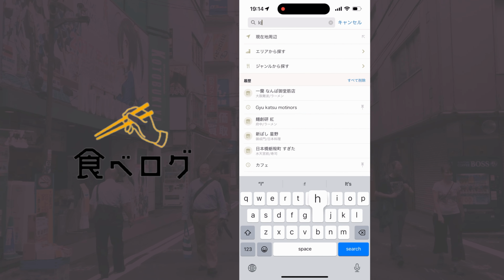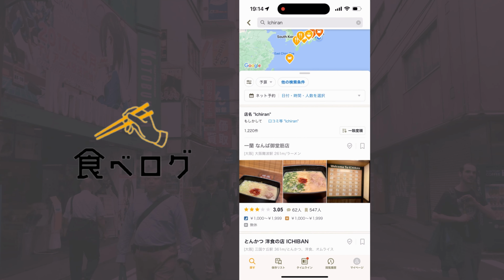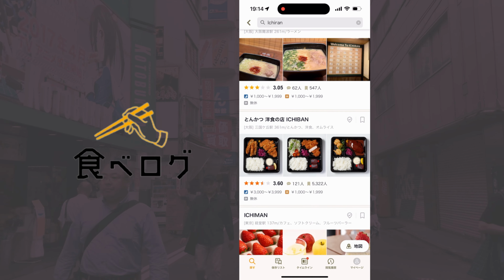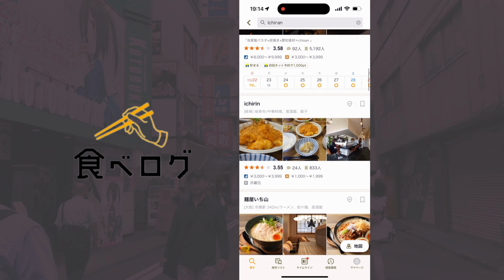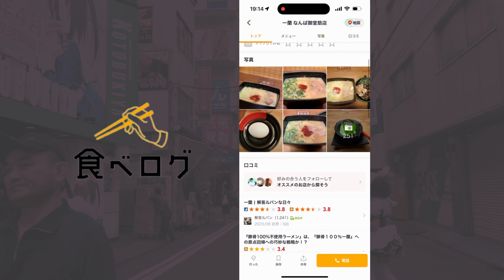To use Tabelog, simply open the app and search for a restaurant by name or cuisine. Tabelog will then show you a list of restaurants that match your search. You can then read reviews, view photos, and see the restaurant's menu.